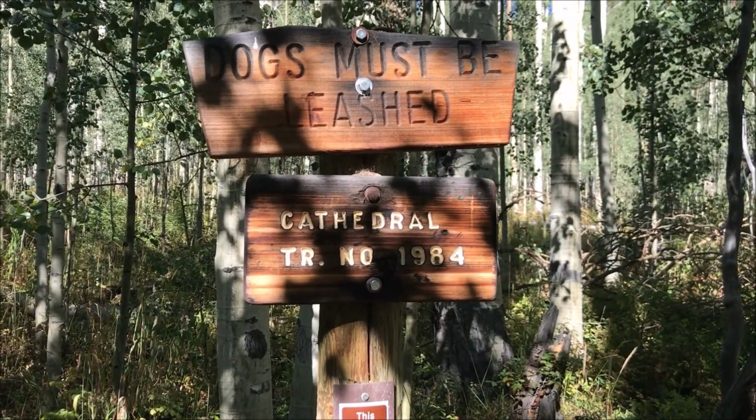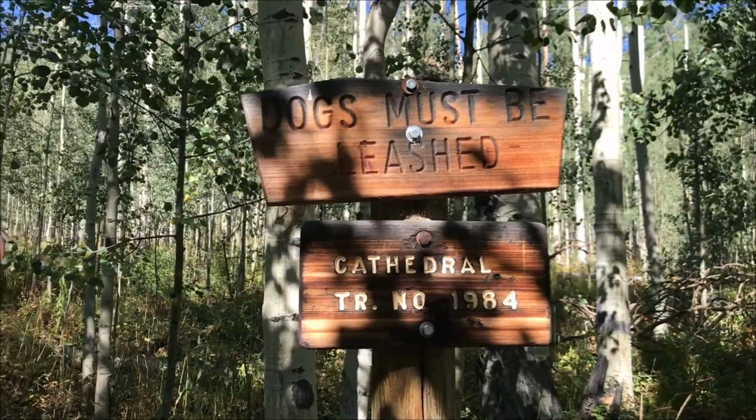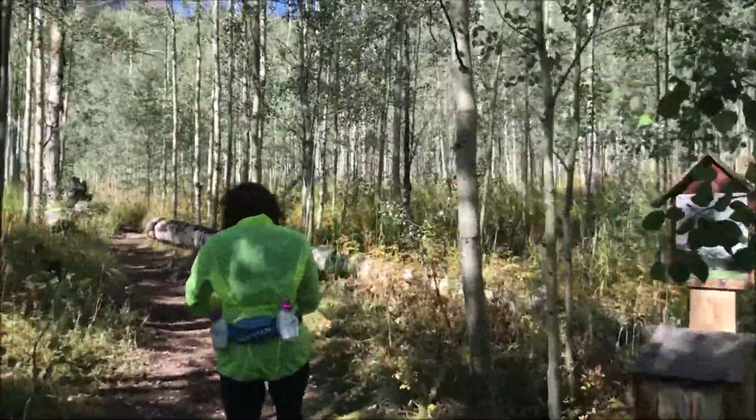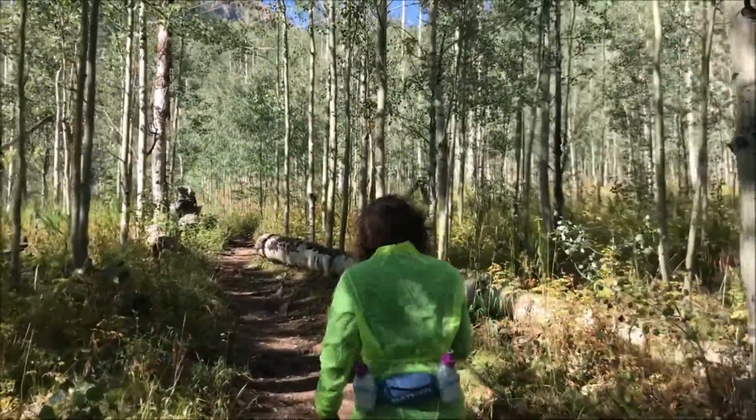All right, so we are going to start the Cathedral Trail. I think it's about a 5-mile hike round trip, and we'll show you the highlights.